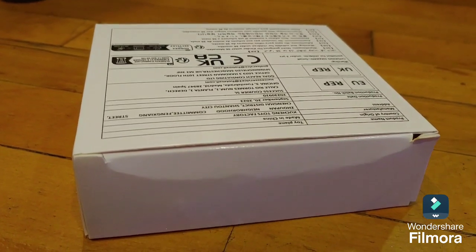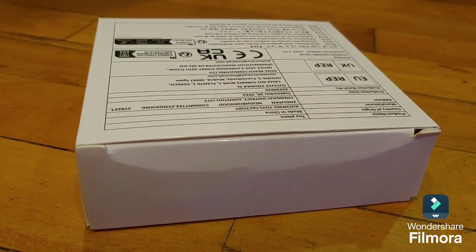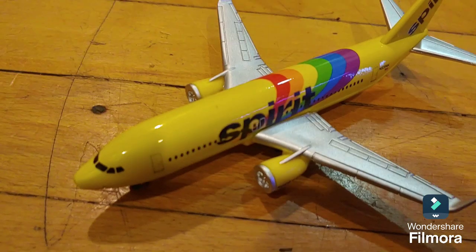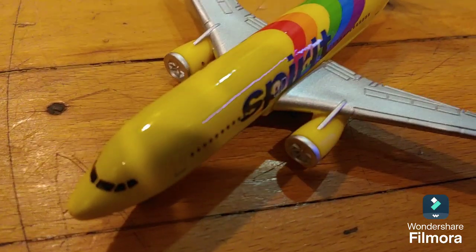And let's do this. I'm gonna pull out the plane. Hopefully it's something. Look, it's cool. So this is from the same brand as the last plane. So the plane is by Darren. So yeah.